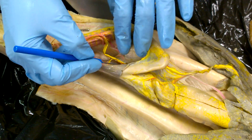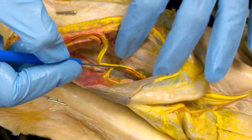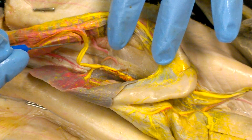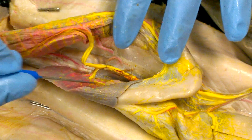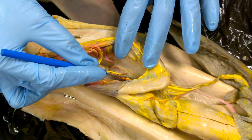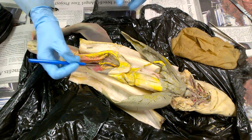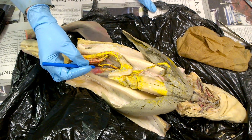Gastrolienal, lienomesenteric vein is this one, and it empties the posterior intestine and the posterior spleen. Those come together to make the lienomesenteric vein. So lienomesenteric and the pancreatico-mesenteric vein. Lieno is an old word for spleen.